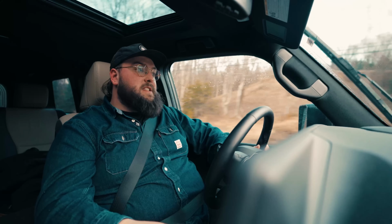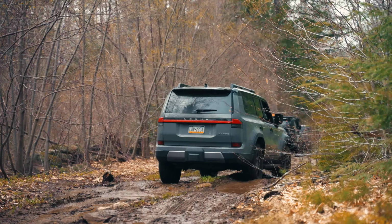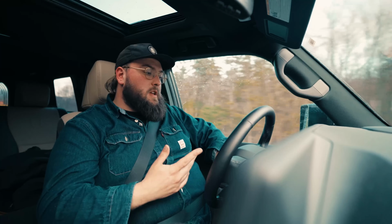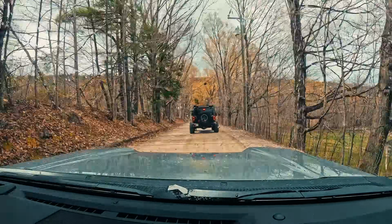That was one of my biggest complaints on the Broncos. It just took forever to shift out of 4 low, where this thing, put it in neutral, flip the switch, and by the time you look up and look at the gauge cluster, it's already switched into 4 low. So I was excited to see that as well.